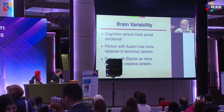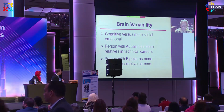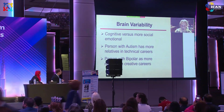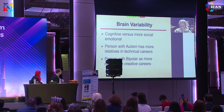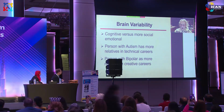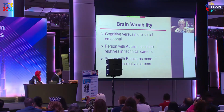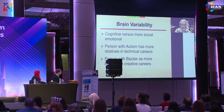Now, the thing about autism is it goes all the way from Einstein, who had no speech until age 3, to somebody who has much more severe autism when they become nonverbal. But some of the ones that are nonverbal can learn to type independently. But a brain can be more social emotional, or a brain can be more interested in what they do. And having an interesting career has been very important to me.